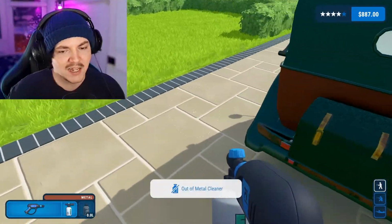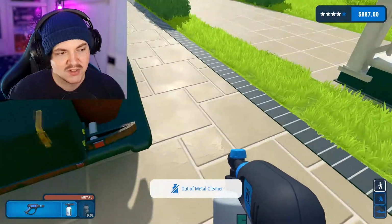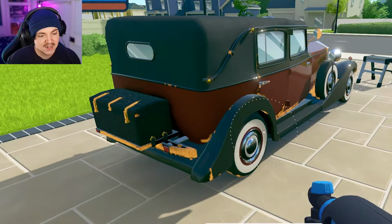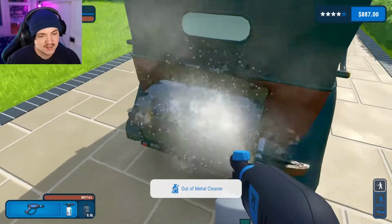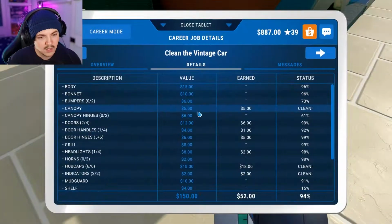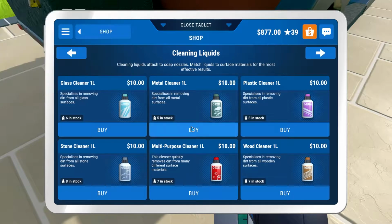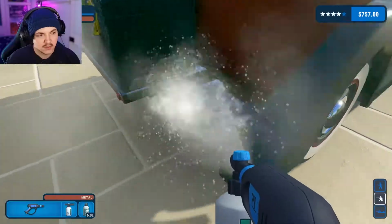Yeah, I mean, the boys back at the power wash headquarters were just talking about how good some of this soap is. I also figured out you can press tab to see what you have to clean. That's very helpful. I did it by accident and I didn't know. Oh, out of metal cleaner. Not a problem. I have money. We'll buy it all. We'll buy all of it.